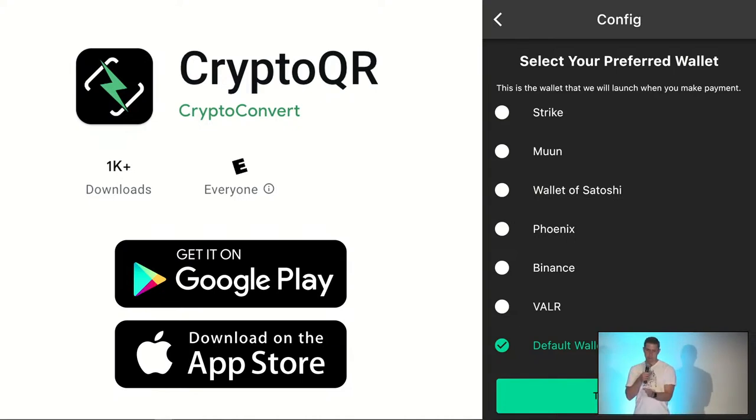So install CryptoQR. Why CryptoQR? Pick n Pay picked the name, okay? We work on the project. They had to put something on the till slip, and they said, okay, we're going to put CryptoQR because we're adding crypto payments. And then we decided the least confusing thing is to just name the app CryptoQR. Pick n Pay picked it, and we just decided to roll with it.